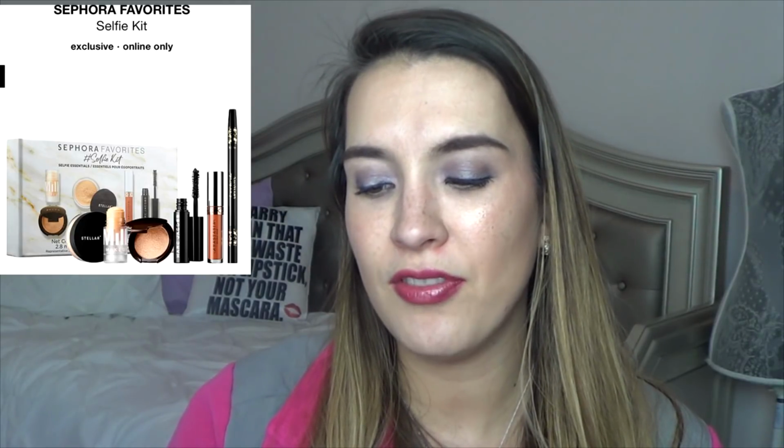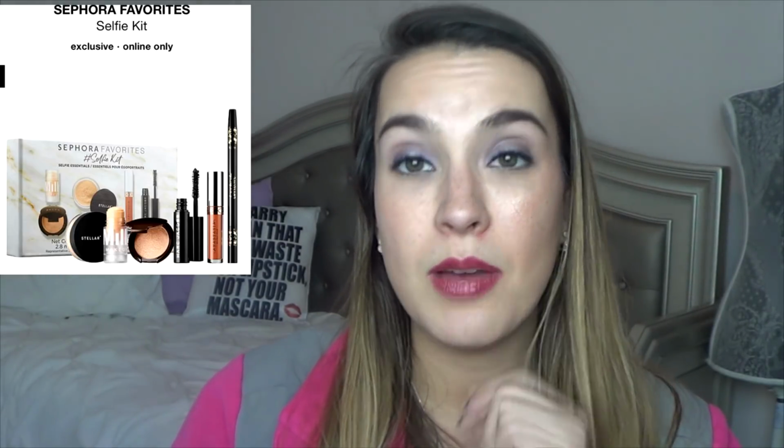What you get in this: an Anastasia Beverly Hills liquid lipstick in Ashton, Becca Shimmering Skin Perfector Pressed in the shade Opal, Marc Jacobs Velvet Noir Major Volume Mascara in Noir, a Milk Makeup Blur Stick, a Stellar Beauty Official Cosmetic Face Powder Glow, and a Tarte Cosmetics Tarteist Double Take Eyeliner, and that is about it.